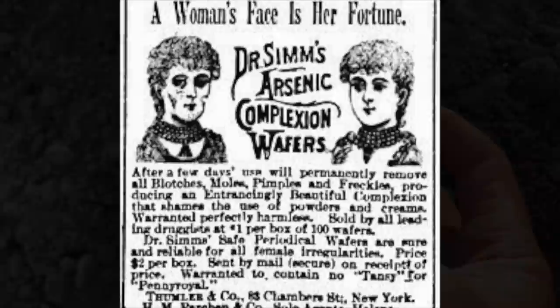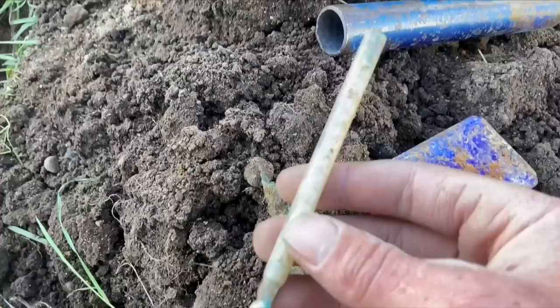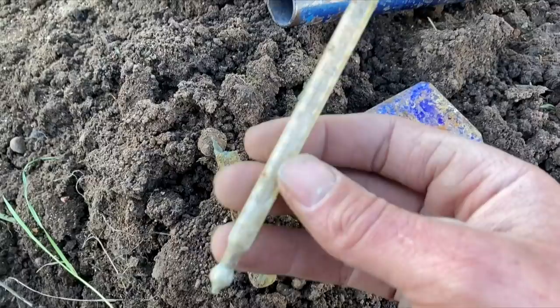Female hygiene product. It's a thermometer, isn't it? Look at the bottom, isn't that the mercury? Yeah, look at the numbers. Let's see. Oh, Joe. Yeah. Wow, cool. Thermometer. Yeah? Huh. Wait.